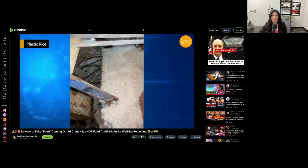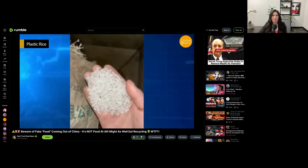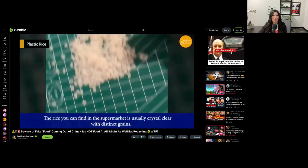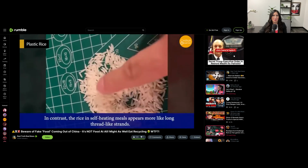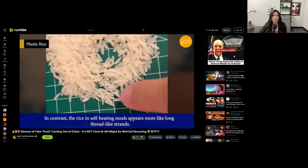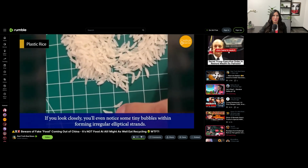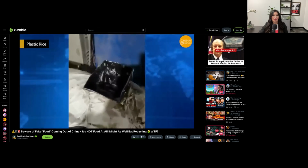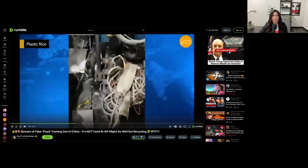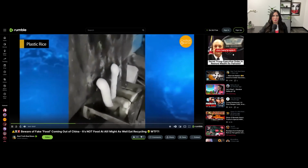Even the popular self-heating rice products that have gained popularity in recent years have their hidden surprises. The rice you can find in the supermarket is usually crystal clear, with distinct grains. In contrast, the rice in self-heating meals appears like long, thread-like strands. If you look closely, you'll even notice some tiny bubbles within, forming irregular elliptical strands. So it turns out that what's being sold is not real rice, but reconstituted rice, which is made primarily from rice, wheat, and cornstarch.